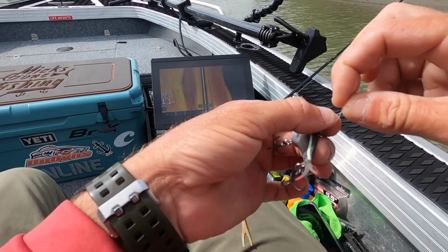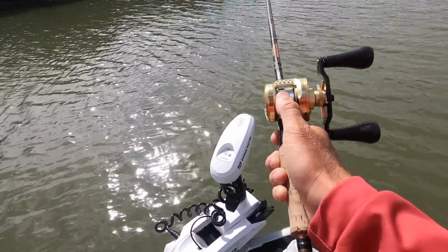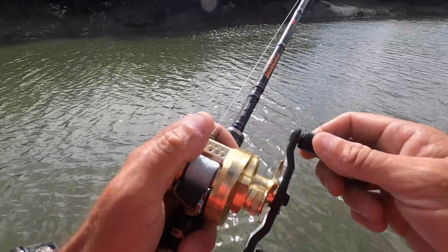We're going to go for a bit of a snag bash. One up there and just work him back. 10 minutes with this and then we're going to cruise. No point sitting on these too long if they're not going to feed.